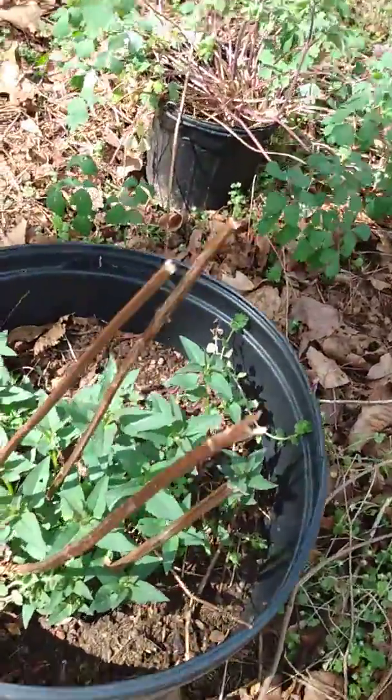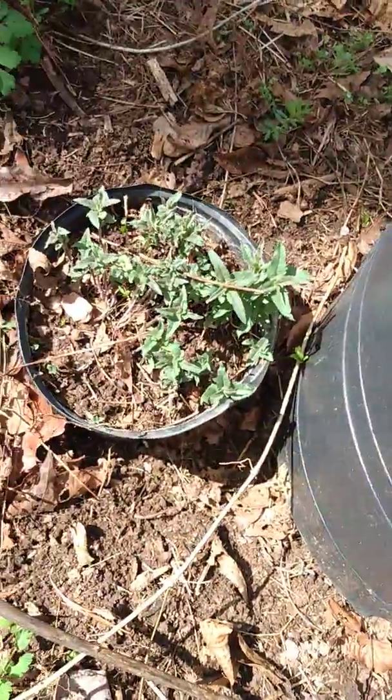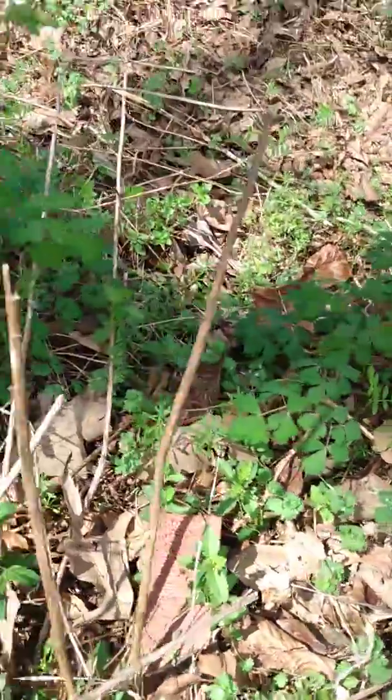And bergamot is very successful. It comes up all over the place. And I always try to throw a few in pots when they first come up so that I can spread them around the yard a little better.